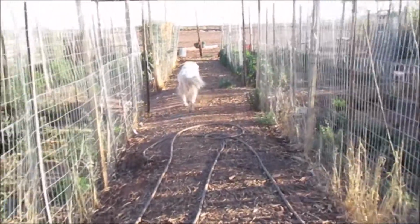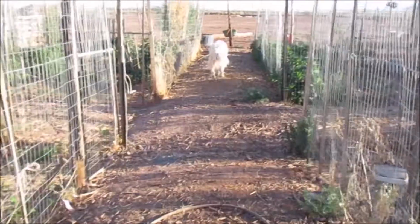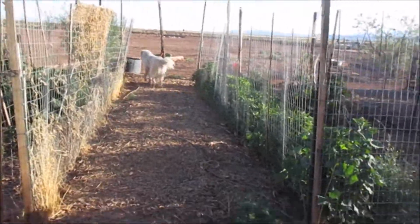Thanks for coming by, walking, looking at the food forest with me. Ben likes to lay out here and look all, see what's going on.